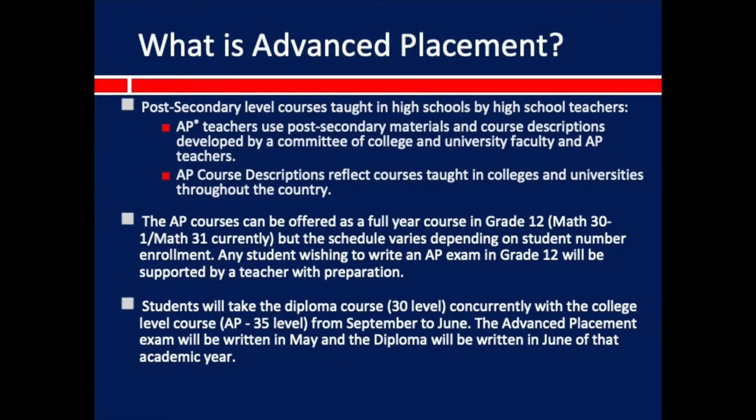So I've talked a lot about AP and pre-AP, but we haven't really dove into what is advanced placement. In Calgary high schools, you have the option of looking at advanced placement or IB. I'm not going to talk a lot about IB today because we don't offer IB, but we have advanced placement. The difference is that advanced placement comes out of the United States, from the College Board in the U.S.